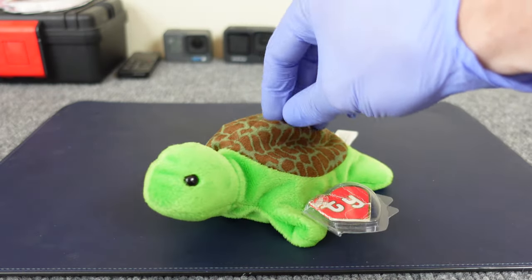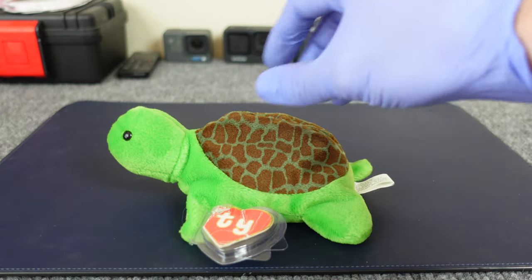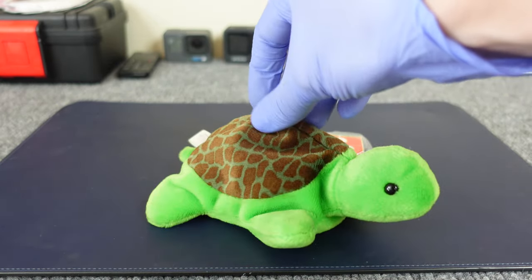Pretty much all there is to say about Speedy. He's really small. He's a tiny little Beanie Baby. Really, really cute and vibrant.